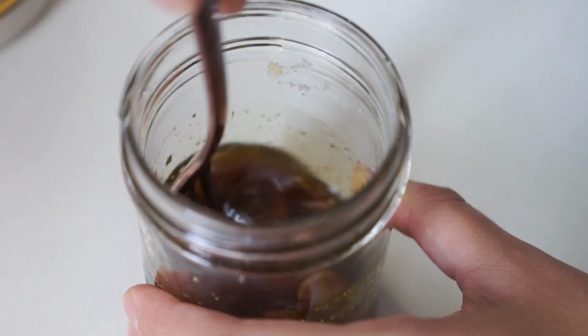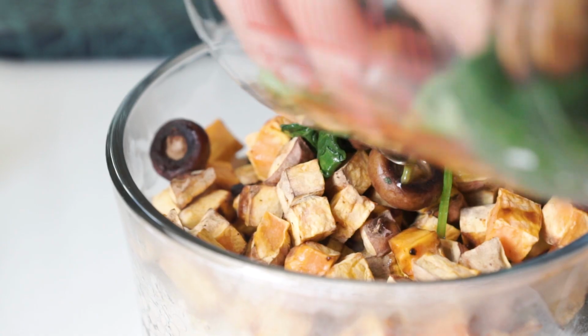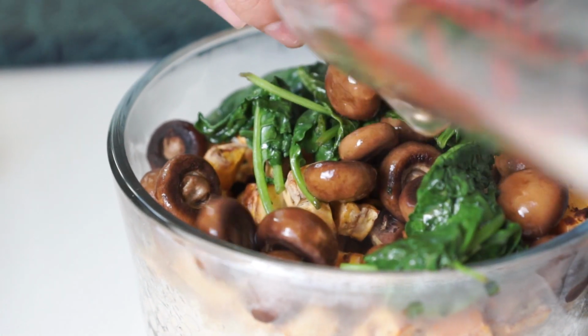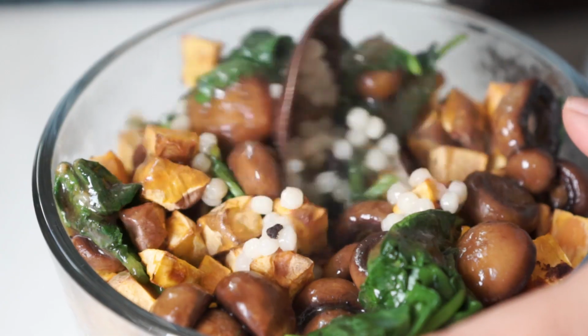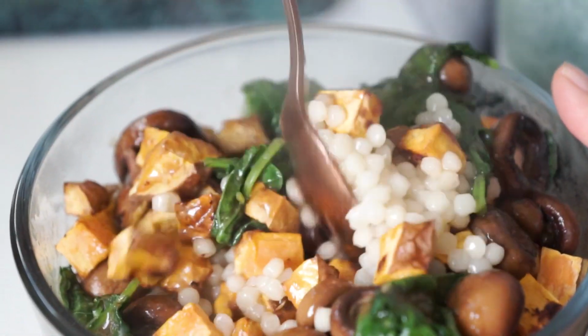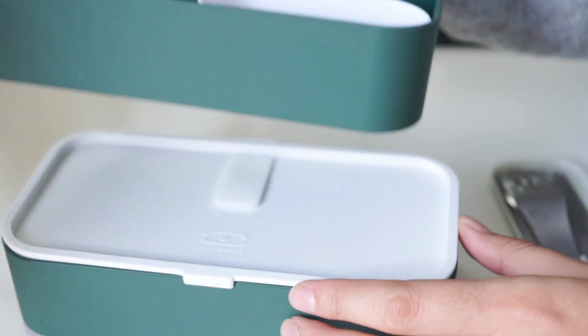Then to a bowl, you want to combine the pearl couscous you've cooked along with the sweet potatoes, the button mushroom mixture, along with the dressing, and just toss that until it's nice and coated. You're going to add that to the bottom layer of your original bento box, and then to the top, we're just adding some fresh veggies and roasted garlic hummus.